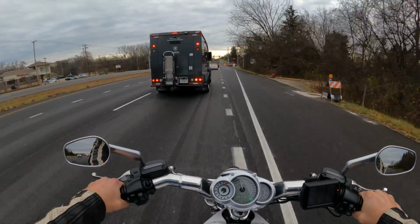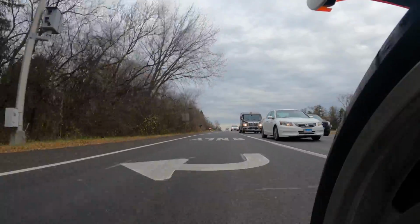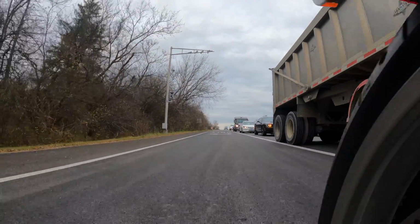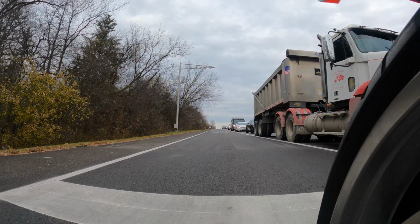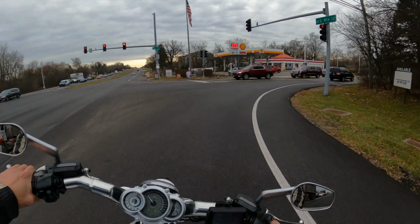So not much done to this bike. If you watch my other videos, you already know that, but I'll go over it again. This bike is pretty close to stock, which is the idea. I like it stock. And all right, here we go.